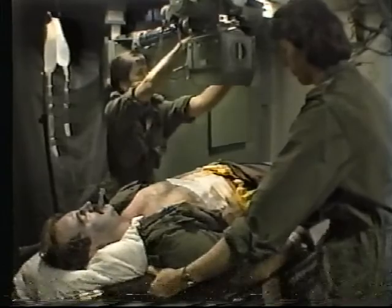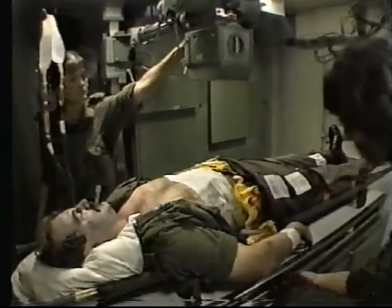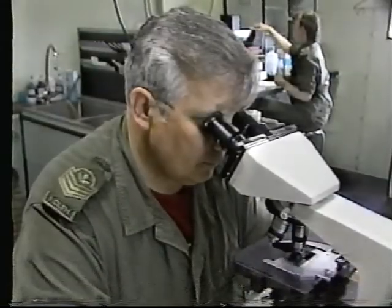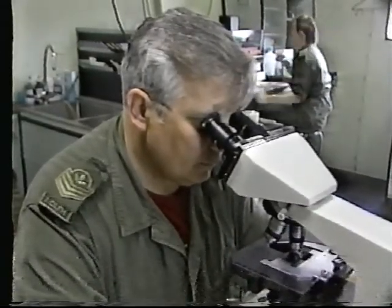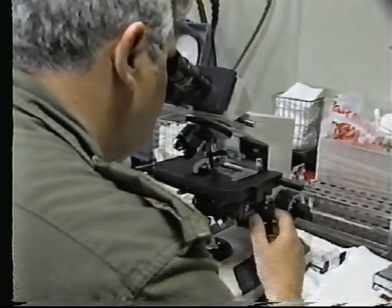Diagnostic aids, such as X-ray machines, assist surgeons in undertaking surgical intervention. Laboratory services, consisting of primarily hematology, are also critical in support of the surgical teams.